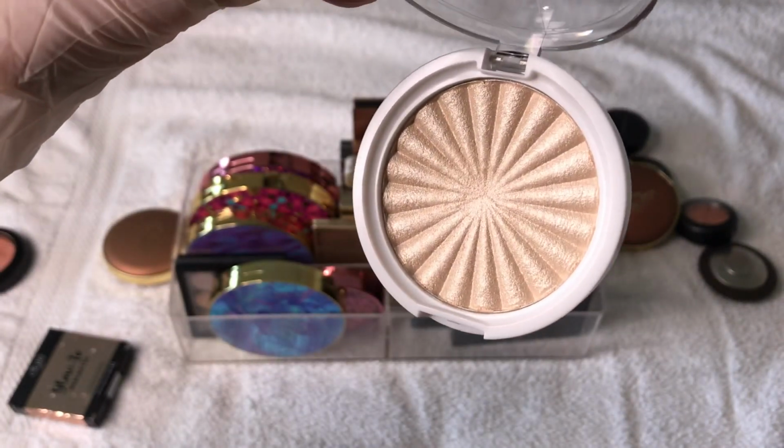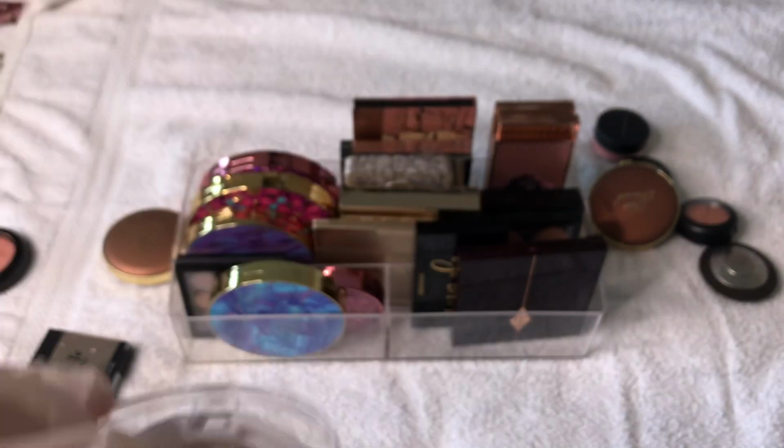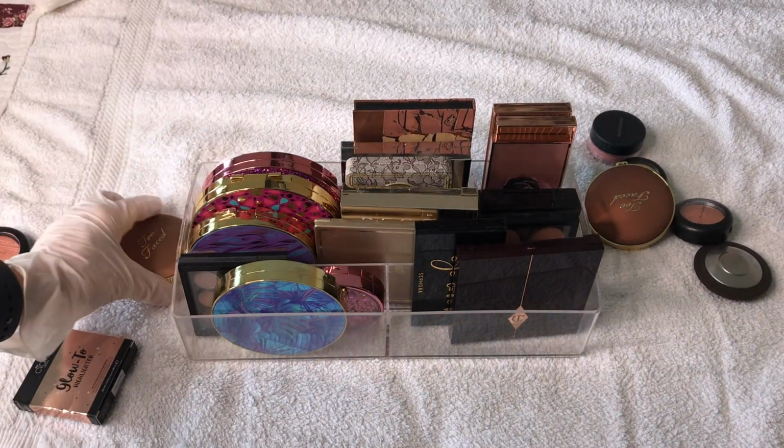Now this little baby is the Ultra Highlighter in the shade Star Island. I really like it. I think it reminds me of MAC Double Gleam, and I think we got it in BoxyCharm.